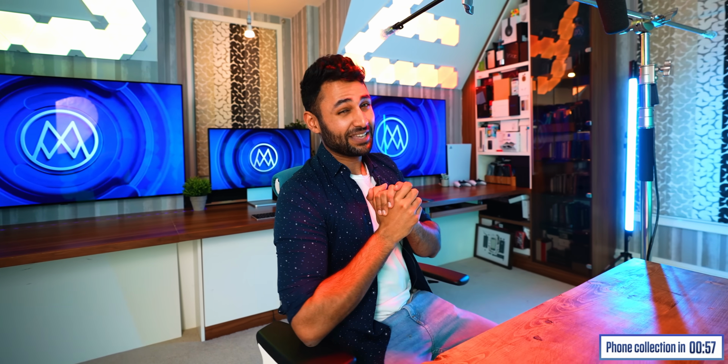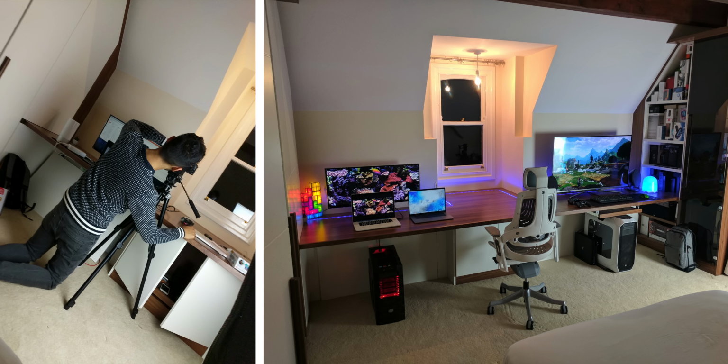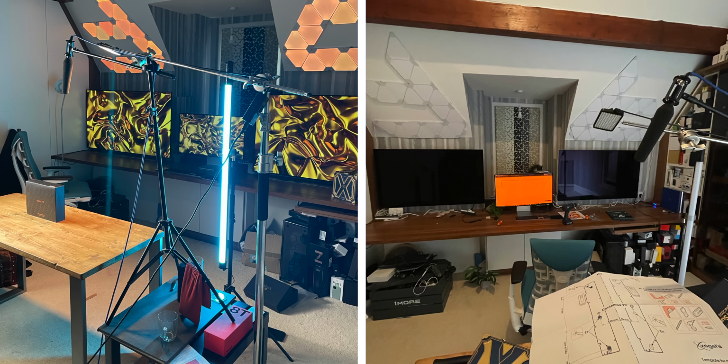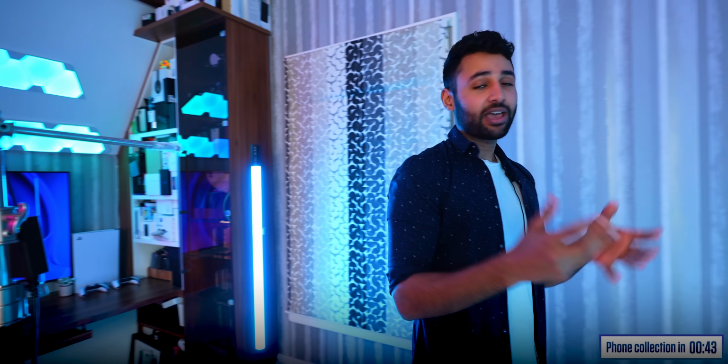Also, though, I should probably just mention that this room has been through a lot of phases. I've had it from when it was literally just a blank canvas, and every year I just keep adding more and more to it, thinking I was making it better, but there definitely is such a thing as too much stuff. So with this evolution, the number one priority was just, how do I declutter?